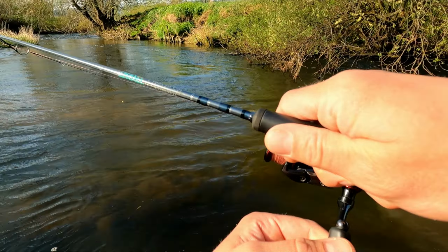Bye bye, little friend. Nice. Oh! Can you see one? No! Oh, I see here. But another one. First one gave a pull like something really big. Fish on. Yeah, small one. Oh, came off. Second fish. One pulled out, one came off.